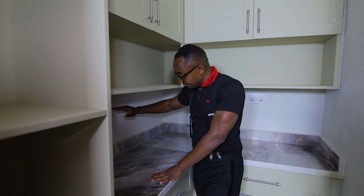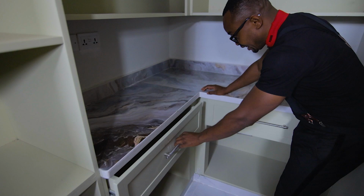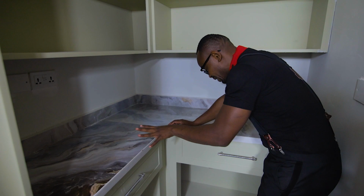We have provided you with the sockets and switches on the backsplash. Then below the counter, we've just given you more spaces for storing, and this is for drawers, whereby you can arrange your things here, maybe whatever you have in the kitchen that is not enough, or anything that you're not using there often, you can come and put it there. Immediately on the lower end, we've given you open spaces.